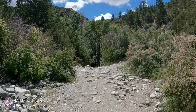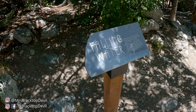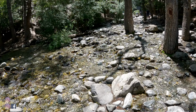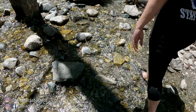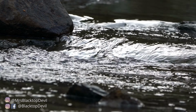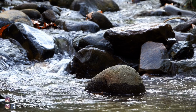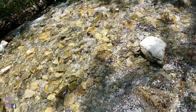Lauren. That's the river. This is so pretty. Yeah, it is. Whew. It is cold. I lost my shoe.